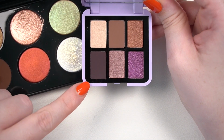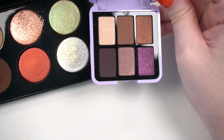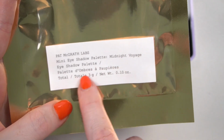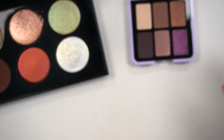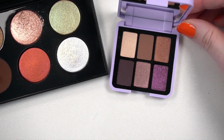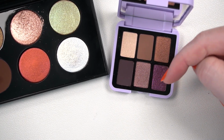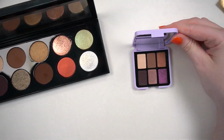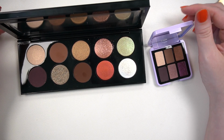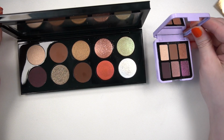I think this would give you some good options. You can see here we have the mini eyeshadow palette Midnight Voyage, so I wouldn't be surprised if she comes out with other little palettes like this. It may be superfluous for you, especially if you're only getting that one new shade and you already have all of the motherships. But if you didn't want to shell out, I think these motherships are now $128, I think I saw. So almost $100 more than this little guy.